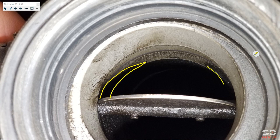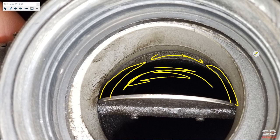And same thing down in here. So did somebody attempt to clean this? Like in this area in here, you can see it's kind of clean. I think the answer is yes. Somebody was in here. They didn't clean it good enough. And all of this stuff behind the closed throttle plate in here does not matter at all.